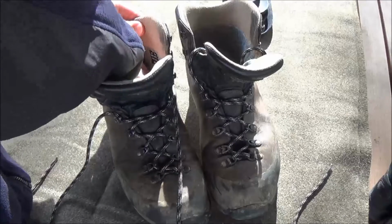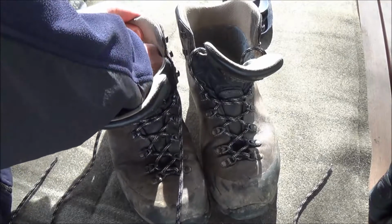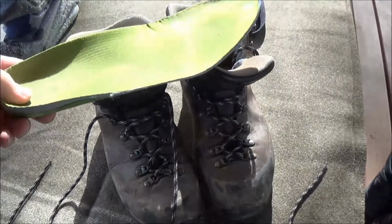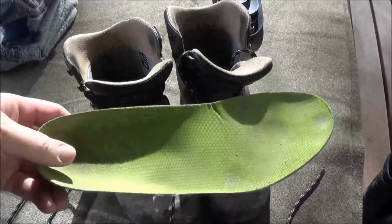There are other really great boots out there, but I've never tried them on, to be honest. Doesn't mean they're not good, it's just I haven't tried them. Sorry, I kicked the camera or tripod.